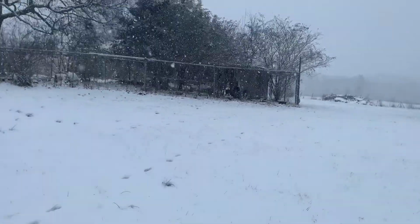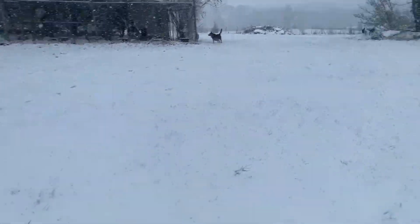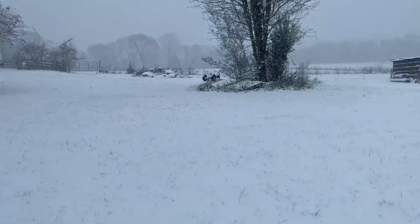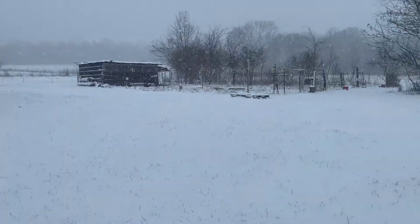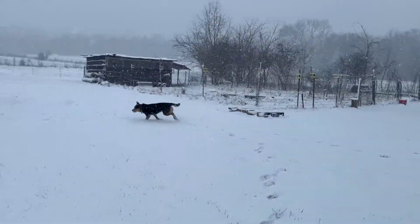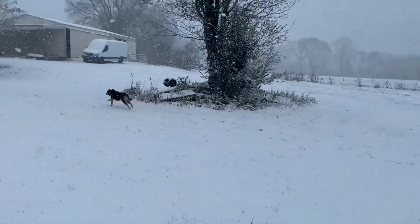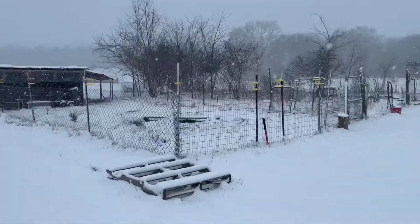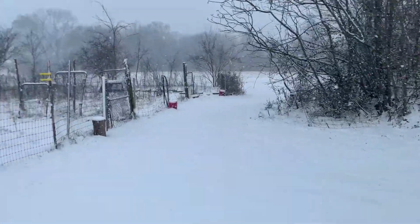Definitely have to get all the animals hay. Yeah, it's definitely like an inch. This is like nothing because I'm from upstate New York and I'm used to this stuff. We've been here about 10 years. I miss the snow. Oh, I love it.